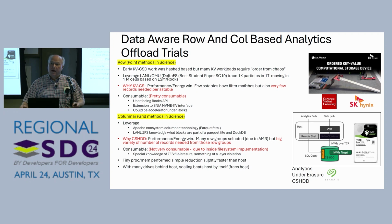Instead of reading back a petabyte, he got to read back these records, which are small, 50 bytes, 1,050 bytes versus a petabyte. It's a big deal. And so this was a huge win. We worked with SK Hynix and Carnegie Mellon on this. It was a best student paper at Supercomputing about this a few years ago, but it's pretty cool stuff. And it's basically pretty consumable.